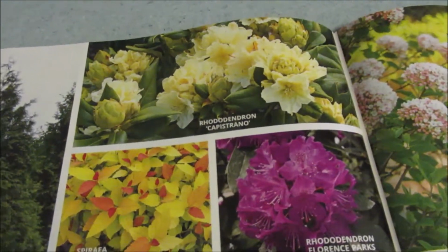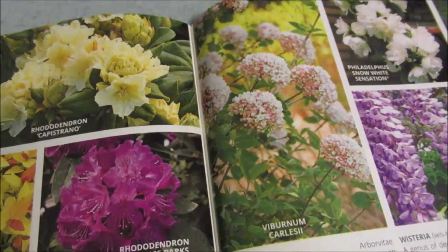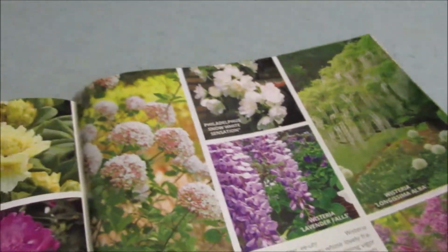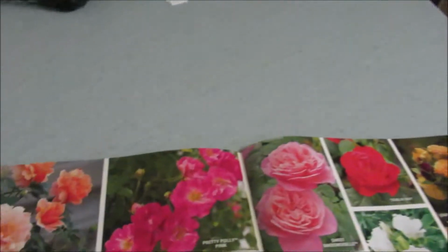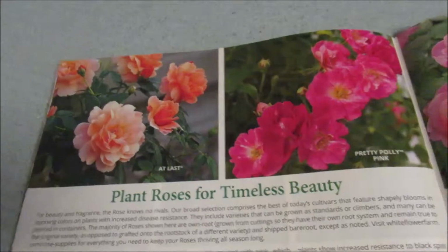Rhododendrons. I planted a couple of them in my garden. Hopefully they'll come back again. They'll flower this year, that's what I'm hoping. I think they're there, but it's just a matter of them flowering. And of course, roses.